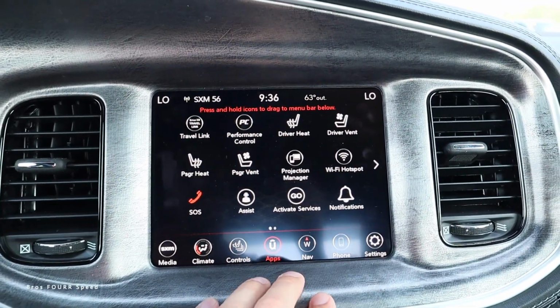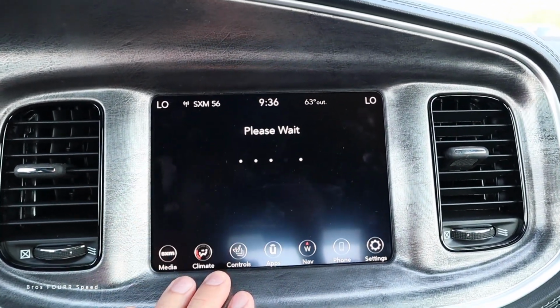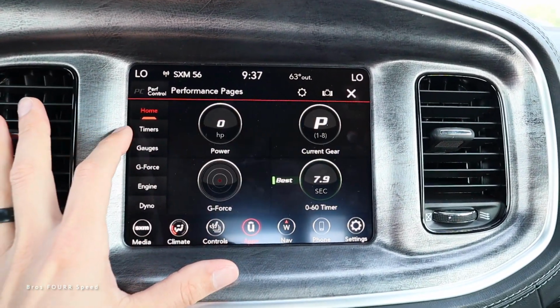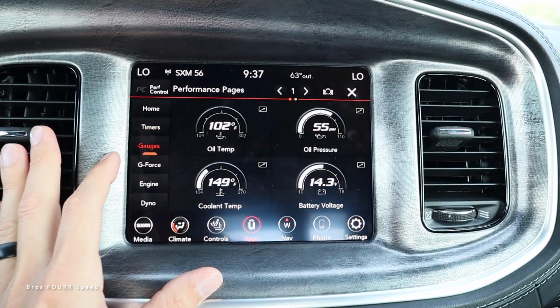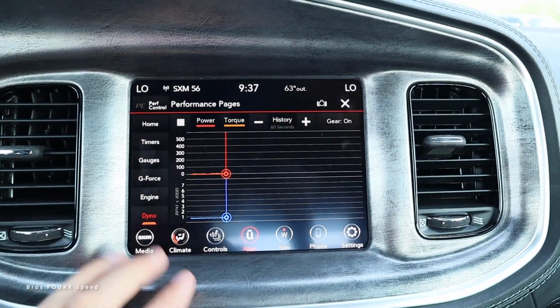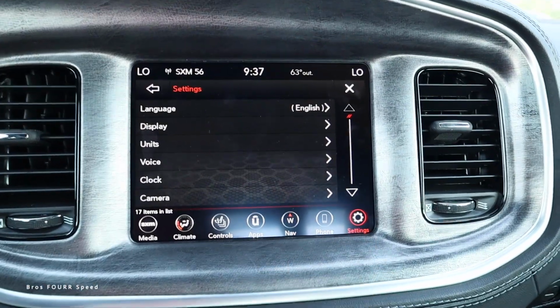Going back under this menu now, if we swipe over, we can see a few more things, and if we tap into the performance pages, this will pop up with a lot of different information within the car. On your home screen, you have a few different gauges. You have timers that'll pop up as well. We get gauges for some of the temperatures, a G-force meter, engine, and then a dyno, which is pretty neat to see. We do have built-in navigation, phone integration, and then all of your settings.